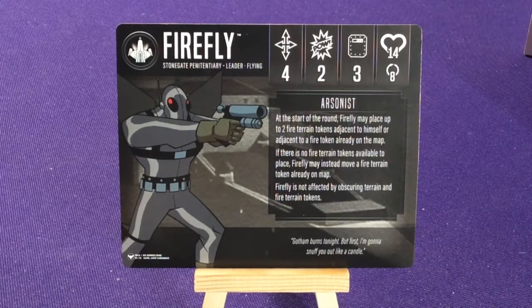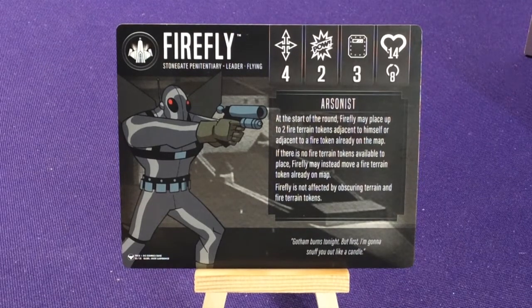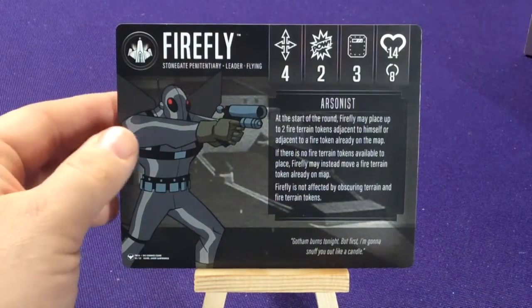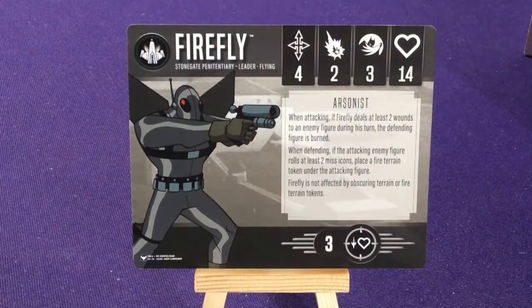Arsonist. At the start of the round, Firefly may place up to 2 fire terrain tokens adjacent to himself, or adjacent to a fire token already on the map. If there are no fire terrain tokens available to him, Firefly may instead move a token already on the map. Firefly is not affected by obscuring terrain and fire terrain tokens. That's actually pretty cool. So you can just keep making more fire tokens. It's a good alternative to Mr. Freeze. He kept always creating ice.